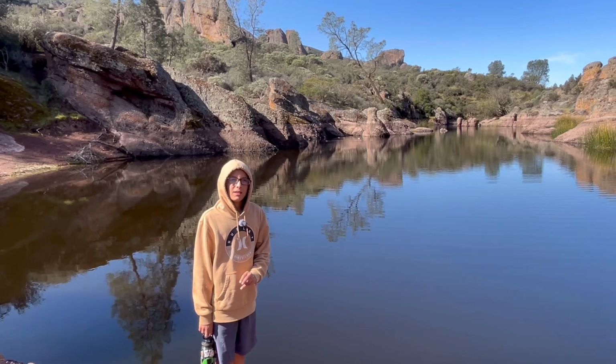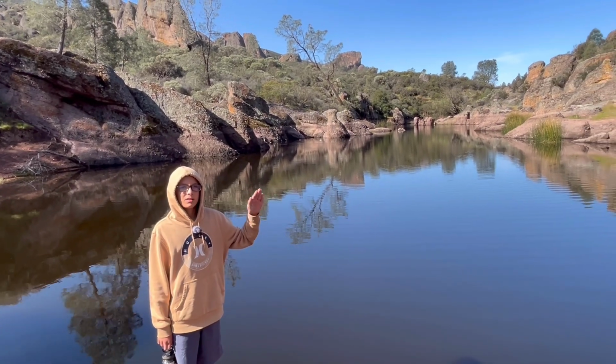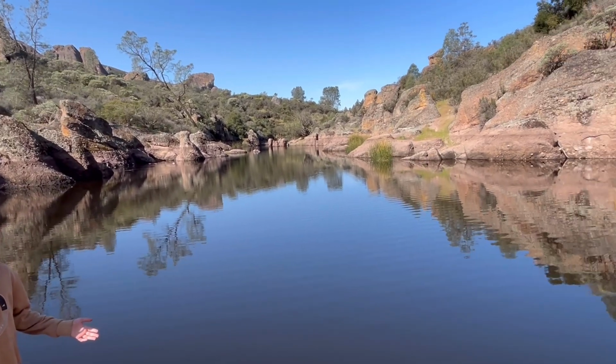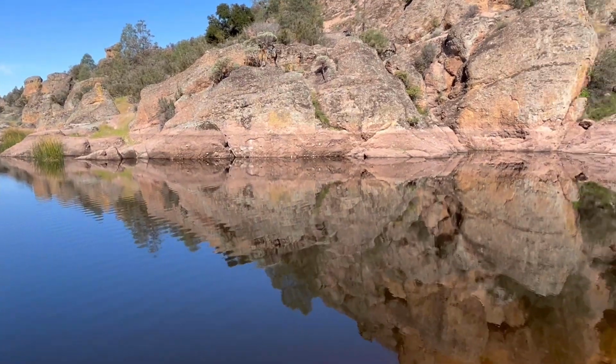So for me, this is a highlight of Pinnacles. You get the reservoir, you get some examples of the pinnacles behind you. It's just a beautiful, beautiful area. One of my favorite things about this place is that I like how the water almost reflects with the walls. I also like how the trees sort of blend in. Yeah, it's such a beautiful, it's the reflection especially, it's so pretty.